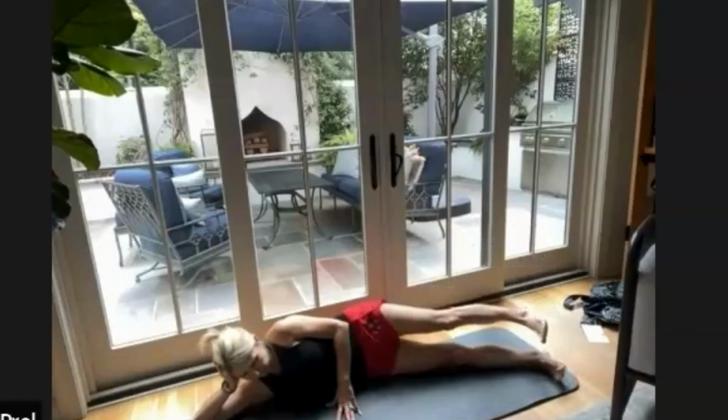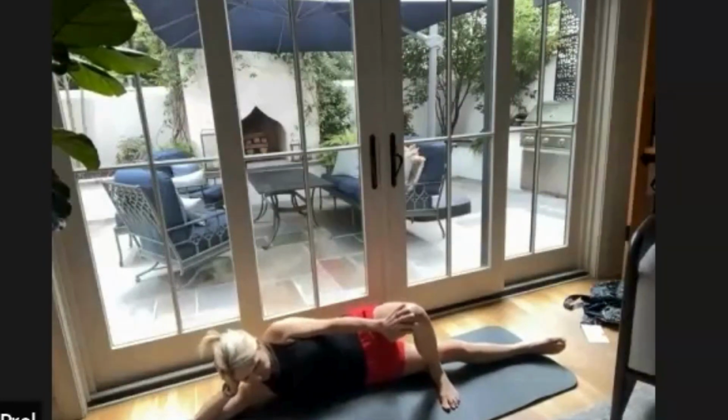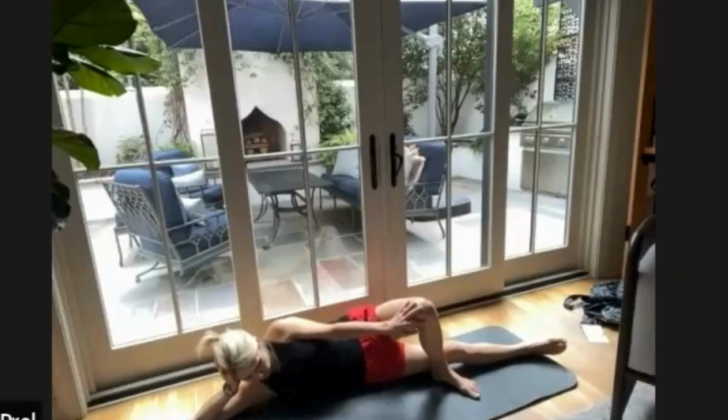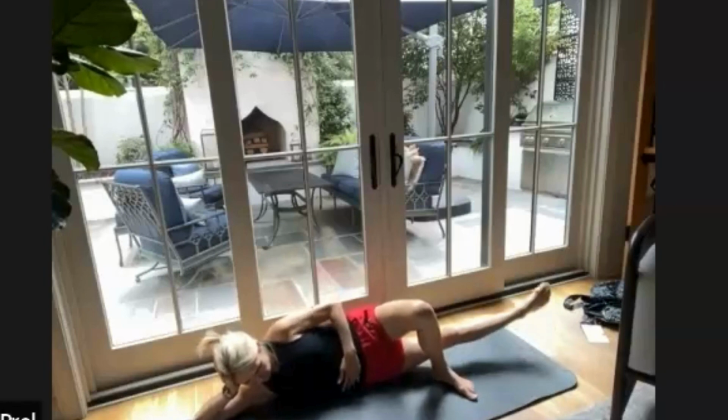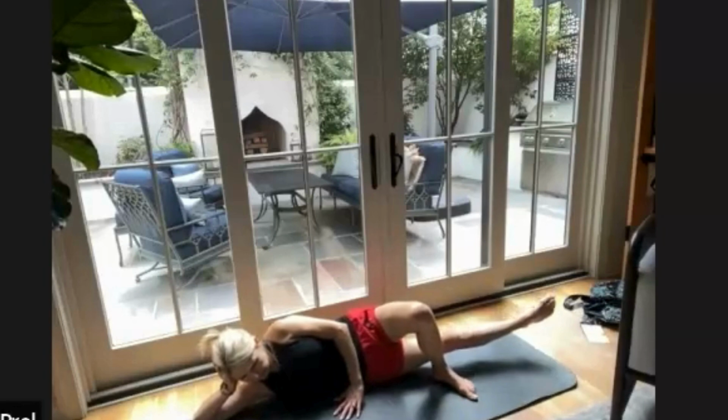And now we're going to work on our inner thighs. So let's bring that foot forward, and we're going to gently press that knee up, maybe an inch, and flip that foot to the other foot, checking our bellies that they're still engaged. And we're going to point that inner leg, doing some leg lifts up and down.